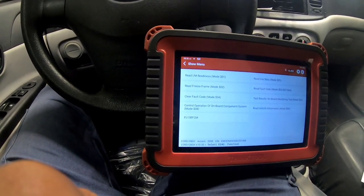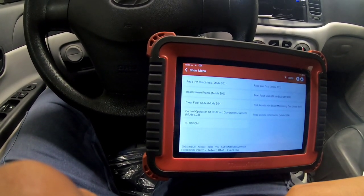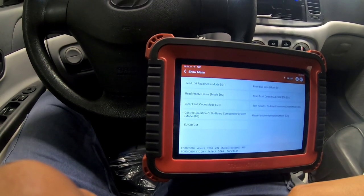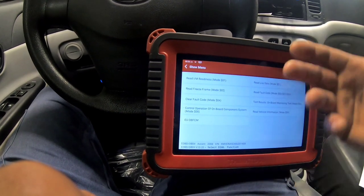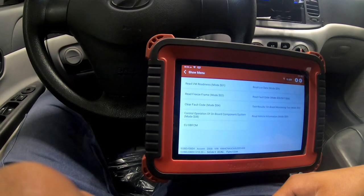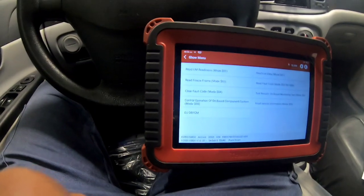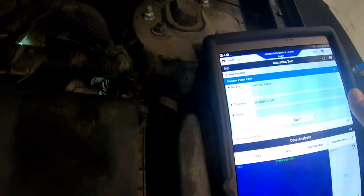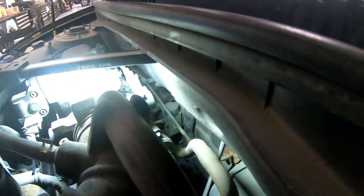For the purge valve, we're gonna try to actuate that, right? Let's see if it moves. And we got codes for the transmission too, so we're gonna try to gather some data for our transmission side. Let's see if we have a transmission fault on this one. Okay, so we're gonna actuate our purge valve. Our purge valve location is here, the back side of the intake. So I'm just gonna do the start now.